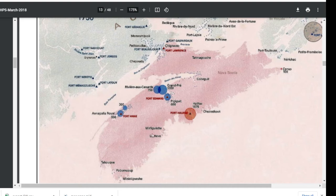So this area right here is now Lunenburg and Mahone Bay, and a beautiful area of Nova Scotia. But it's a great fishing area. That is where the mainly German ancestry people came in, and so the family names all through here are all German background.